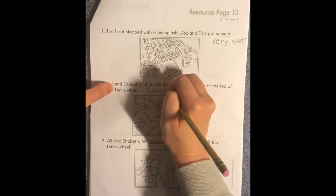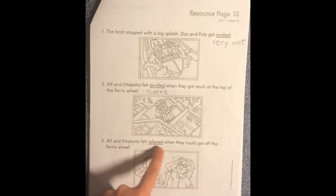Okay. When is another time you or someone else might be scared? S-C-A-R-E-D. Maybe in the dark. Maybe if you see something on TV that you don't like, it might be scary or might make you feel terrified. Okay. Number three. Alf and Edabetta felt relieved when they could get off the Ferris wheel.